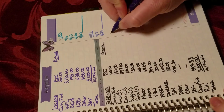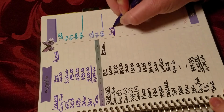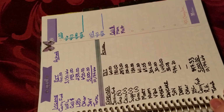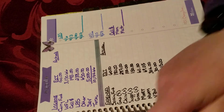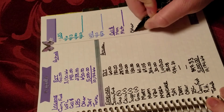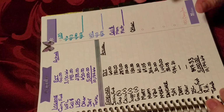Then cell reimbursement. This comes in from my mom, my husband, and my aunt, but my aunt paid 6 months in advance in January, so I won't receive that. And then other income. And then that's it for this page.